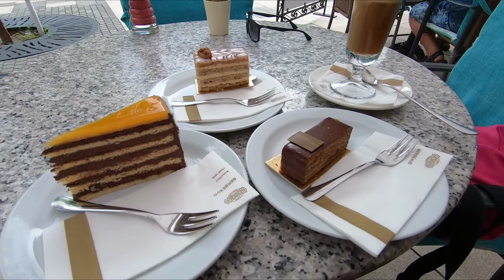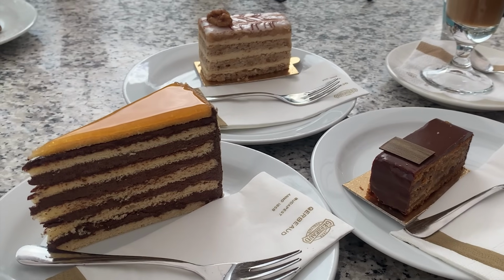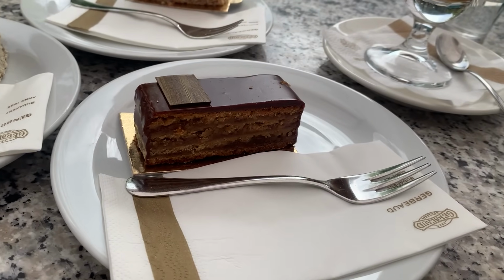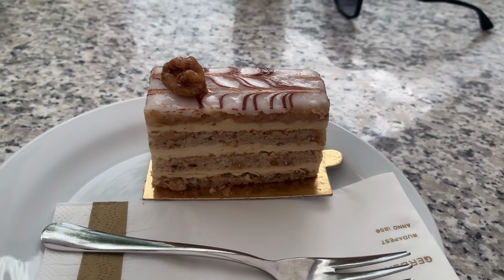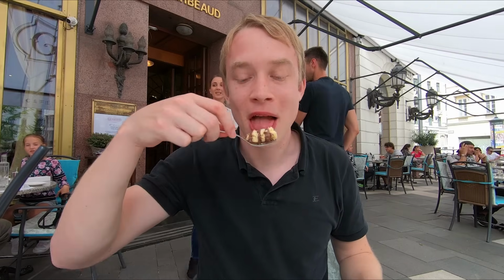I ordered several of the best cakes of the coffee house, including their famous 7-layer Dobos torta, the Gerbeaud slice, and the Esterházy slice. So let's try out all of this delicious food now.